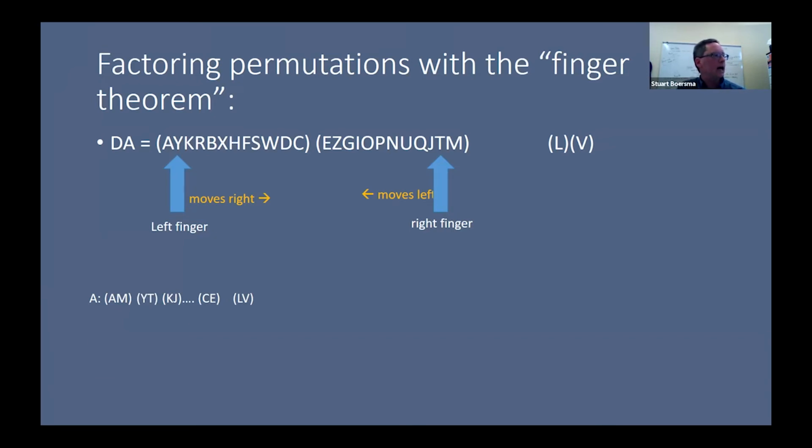Permutation D: to get D, I start not with my original configuration, but with my left finger one position to the right, which would have been Y, and M. That gets me my first letter swap for permutation D. And again, I just move my fingers closer together one by one, and I can factor this permutation.